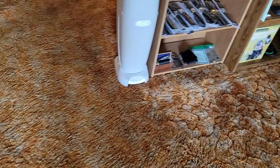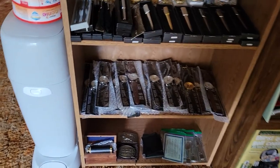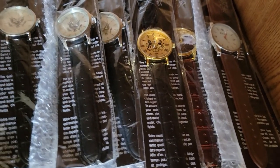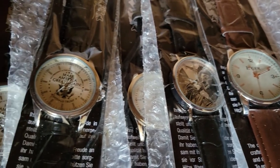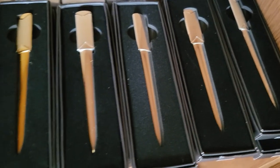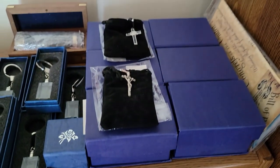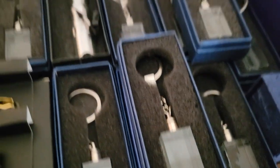All right, now I'm going to back up and take you this way. First right here, we have a diaper storage container. Lots of collectibles here, commemorative stuff. Okay, we got a telescope there. We got watches, all different kinds here. There's presidential, there's different pieces, different looks, different presidents, all kinds of stuff. Up here we got collectible letter openers. Along the back right there, we got pocket watches. Some more watches up here, crystal keychains.